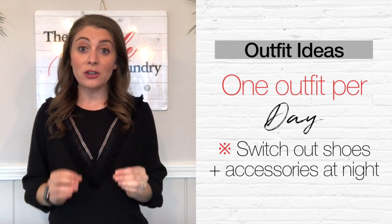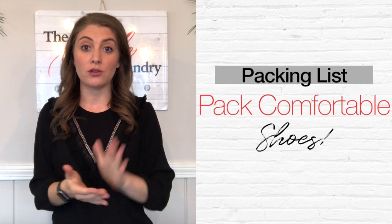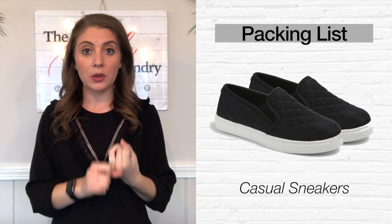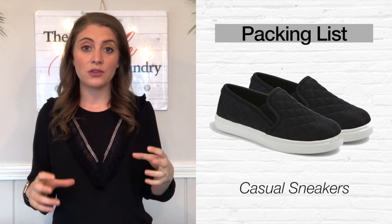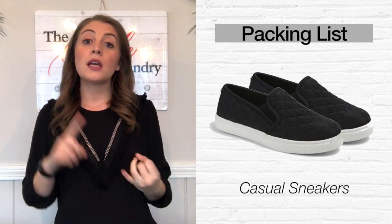And when we're speaking about shoes, it's really, really important. One of the biggest keys when you're packing is to pack comfortable shoes. So what I recommend for those, ladies, you can look at casual sneakers, which are really popular right now. Steve Madden has like a quilted pair that you'll probably see often. Target makes a version of it. It's cute and it looks fashionable, but it's going to be comfortable for you, so that's a great option.